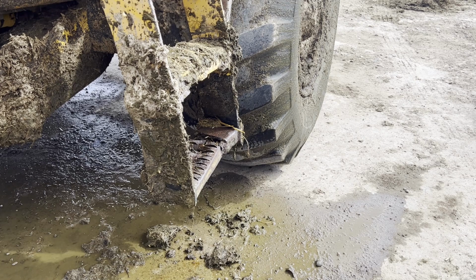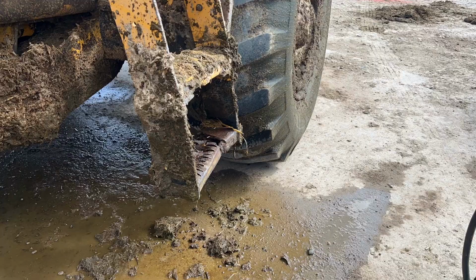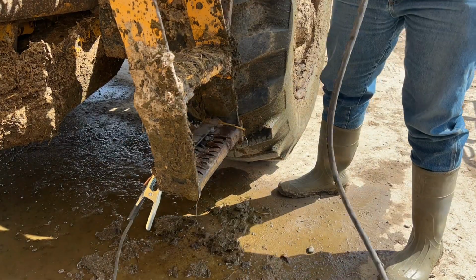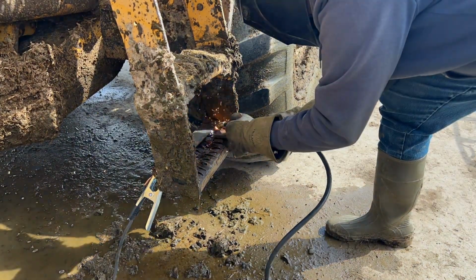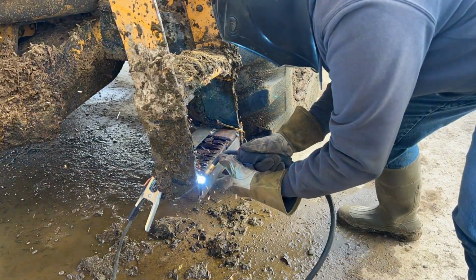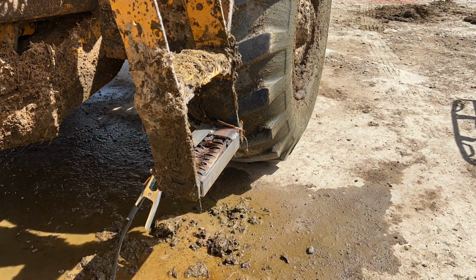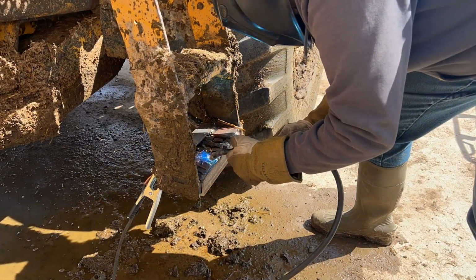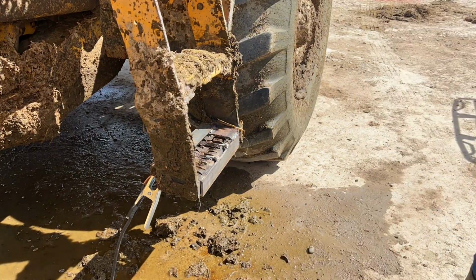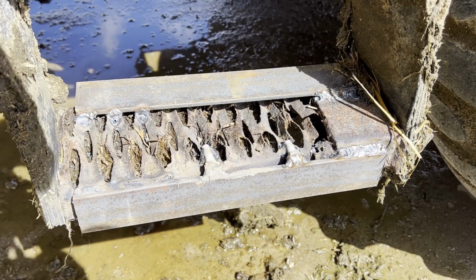All right, well, driving the loader and the step broke. So that's not gonna work very well. So we're gonna go ahead and fix it. Ingenuity right there.